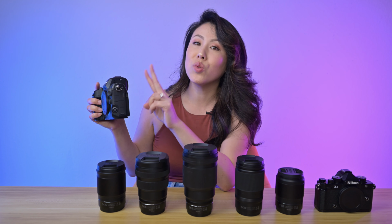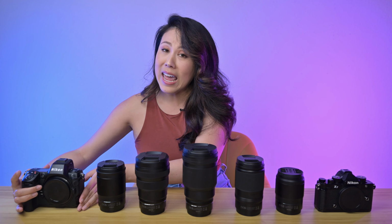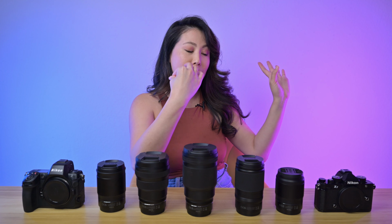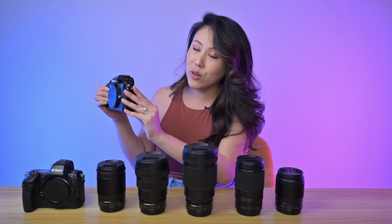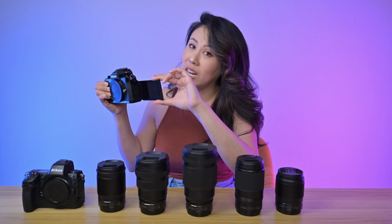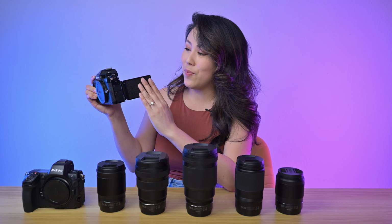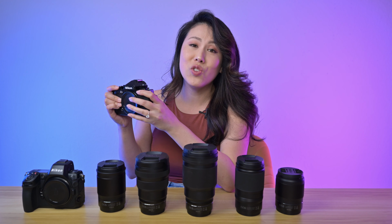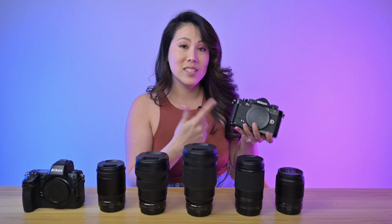So for those 2 reasons alone, I had reached back out to Nikon and asked, hey, saw on your website you have a Nikon ZF, which has 2 hours of continuous battery power in addition to a fully articulating screen. Can I try these instead? And much to my gratitude and excitement, they said they would send me the Nikon ZF.